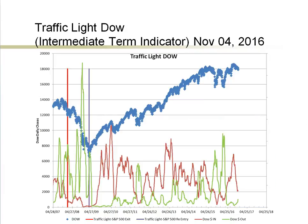Let's look at the traffic light Dow, an intermediate indicator. This is a snapshot update on November 4th, 2016. This indicator has a good history showing intermediate bullish and bearish signals, especially when a bullish line and bearish line cross over, or show divergence. I'll zoom in the graph in the next few slides. But as you can see now, the red line peaked about a month ago and has been descending.